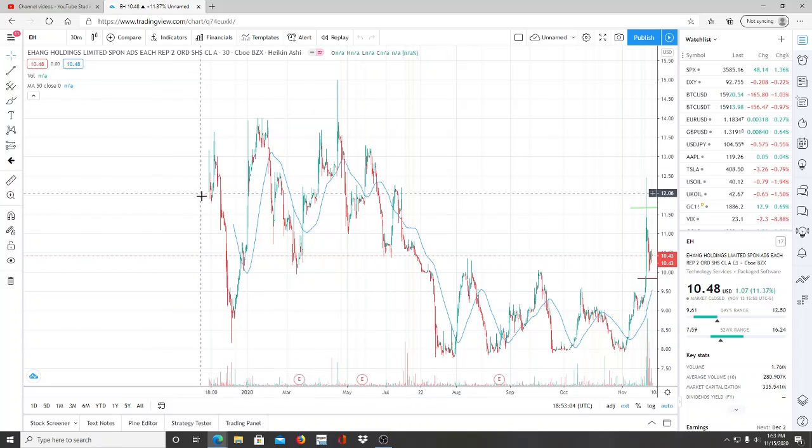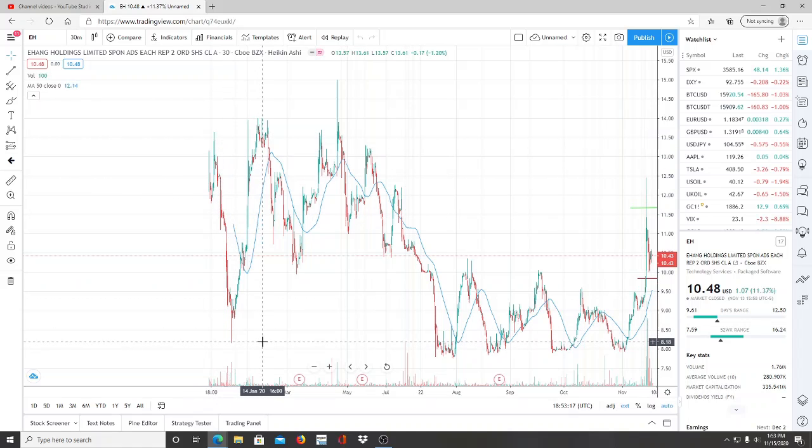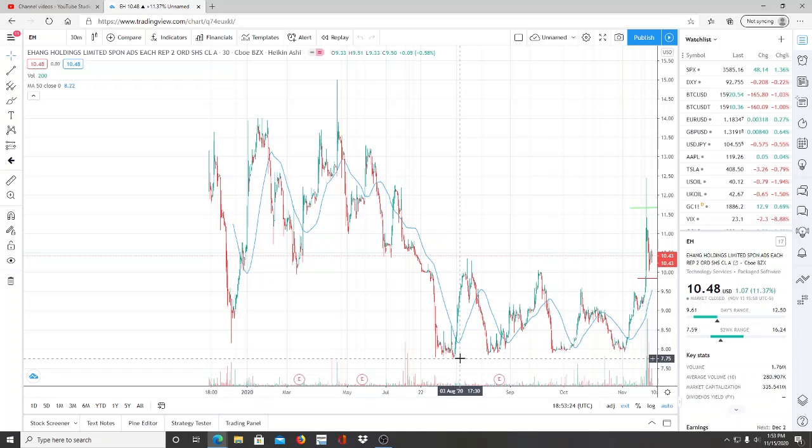So IPO was at the end of last year, beginning of this year, and it rode all the way up to about $13.65. From $13.65, it dropped all the way down to about $8. It ran up. There was a lot of volatility, and towards the middle of the year, it hit lows here of about $7.75, $7.76, give or take.